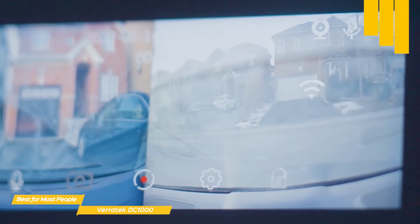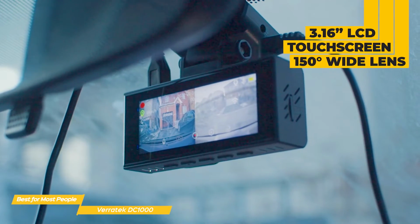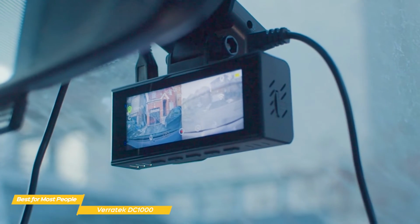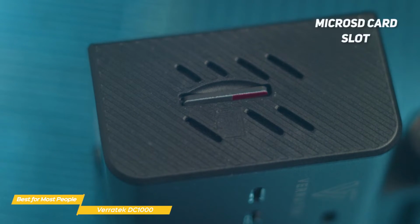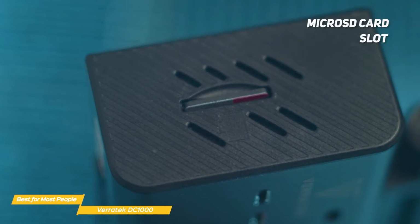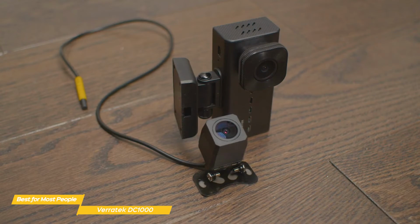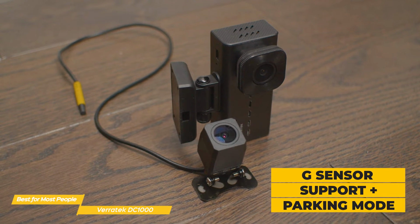The front-facing camera has a 3.16-inch color LCD touchscreen and uses a 150-degree wide-angle lens with a sensor that captures 2K video, while the rear camera captures in full HD. Recorded video is written to a micro SD card that you supply, and cards with capacities between 8 and 128 gigabytes are supported. And like most dash cams, the DC1000 has G-sensor support and parking mode with a continuous power supply.